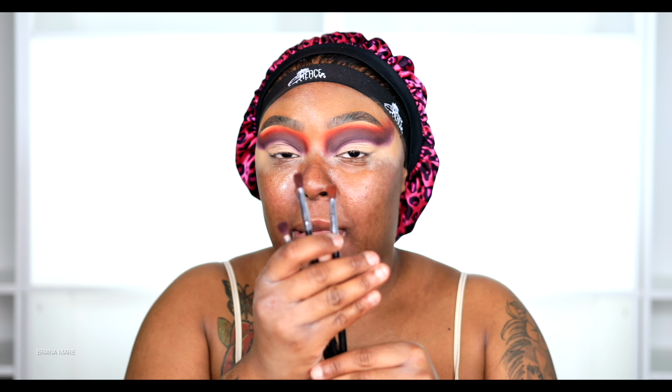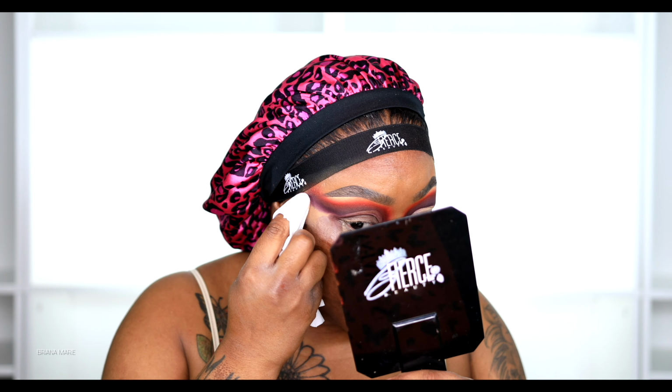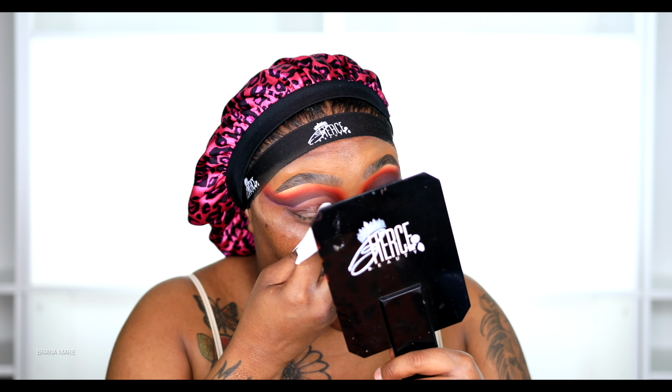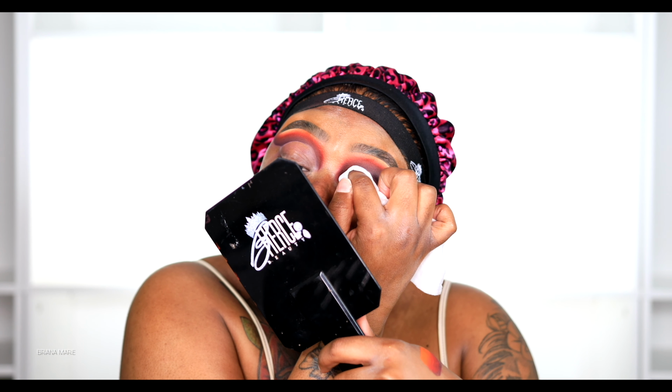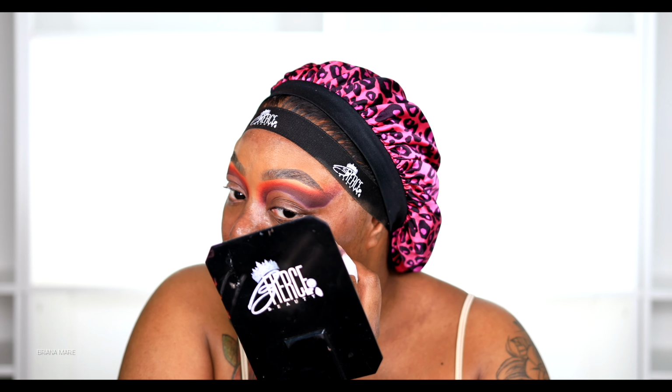But yeah, so I went ahead and blended out everything. I mostly used my 506 brushes for more, because they're so tiny. I'm about to go ahead and take my makeup wipes and also my Q-tips to clean this up. Make sure they are even. I'm gonna cut this. I want to go ahead and take my Q-tip and kind of sharpen it.